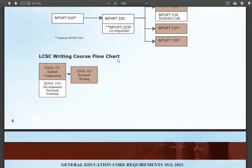On the bottom of page 6, you can view our writing course flowchart. Initial semester English course placement is based on SAT, ACT, or writing placement exam test scores. Most of our students begin with English 101, and if the student needs developmental English, English 103 is added as a support course. English 103 is a 1-credit writer's workshop designed to help the student better understand the writing process. Once students have completed English 101, 102 is required for bachelor and academic associate degrees. Career and Technical Education associate degrees require only English 101.